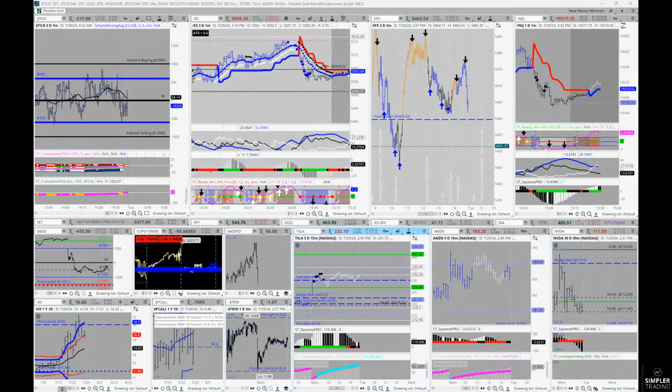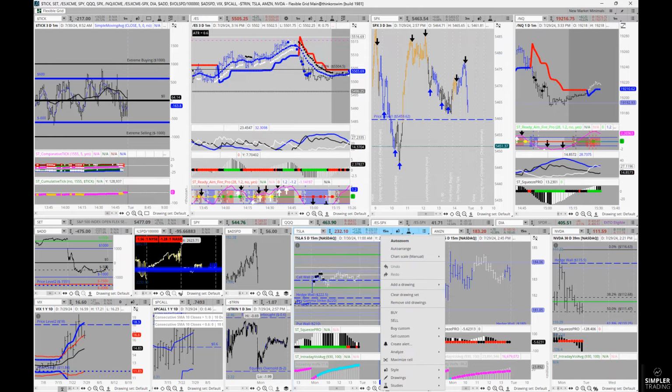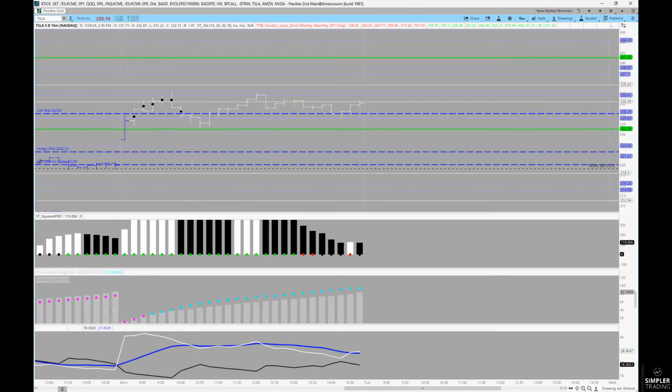As we get into tonight's free video, this is a view of the dashboard that I use in Thinkorswim throughout the day. Helps me keep an eye on the market internals, the indices, and then a few of the individual equities that I like to drill down into and focus on. And with that, I'd like to bring you some analysis for tonight's review in Tesla and Nvidia.